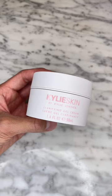Next is their clarifying gel cream, which I thought was gonna be really watery, but when I applied it on my skin, it actually has really good presence. And on top of that, it has good ingredients too. It has squalane and niacinamide to condition the skin. It also has centella asiatica to soothe the skin barrier, and of course, salicylic acid to treat. So this is a solid cream.